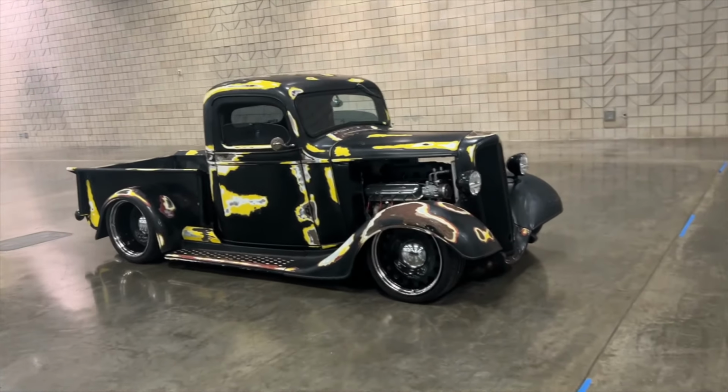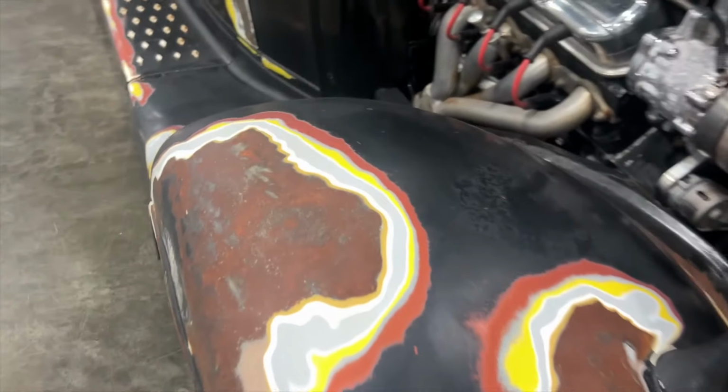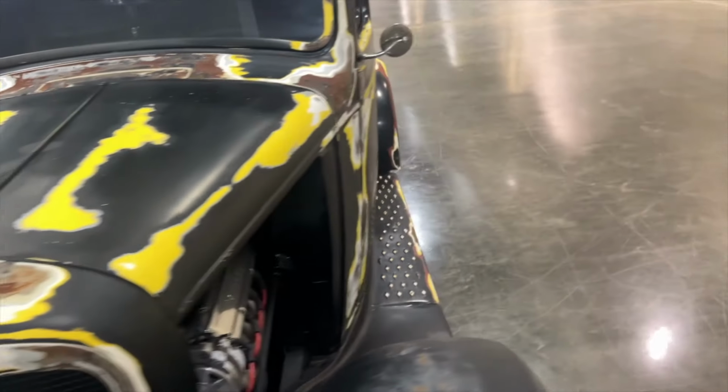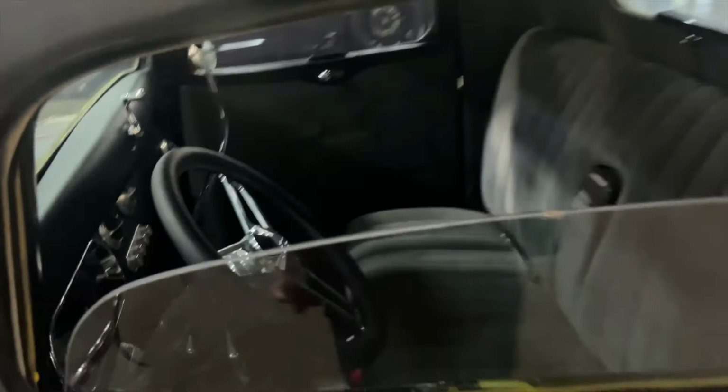I wonder if this is also airbrush. No, that's real. I thought it was airbrush, but that's real rust. That's real patina. Coming at Rusty's head right now.